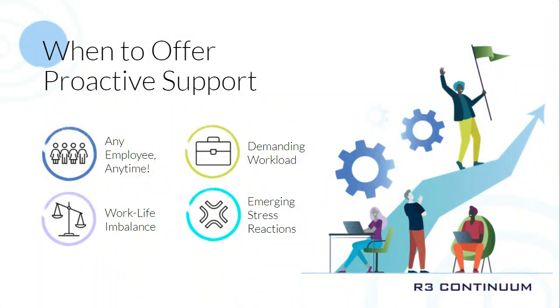And so that's why I kind of go back to that. When are we offering proactive support? Anytime and to anyone. It goes back to that 75% of employees who, even though they don't need treatment, need some sort of mental wellness support. So it's always appropriate to offer proactive support, but there may be some other circumstances that could indicate that it may be especially needed.